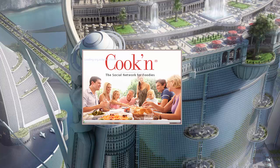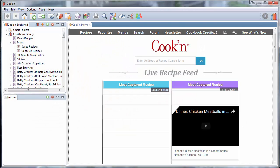Cooking Desktop app, by the way, we enhanced as well. We made it launch twice as fast. So great. People like fast.